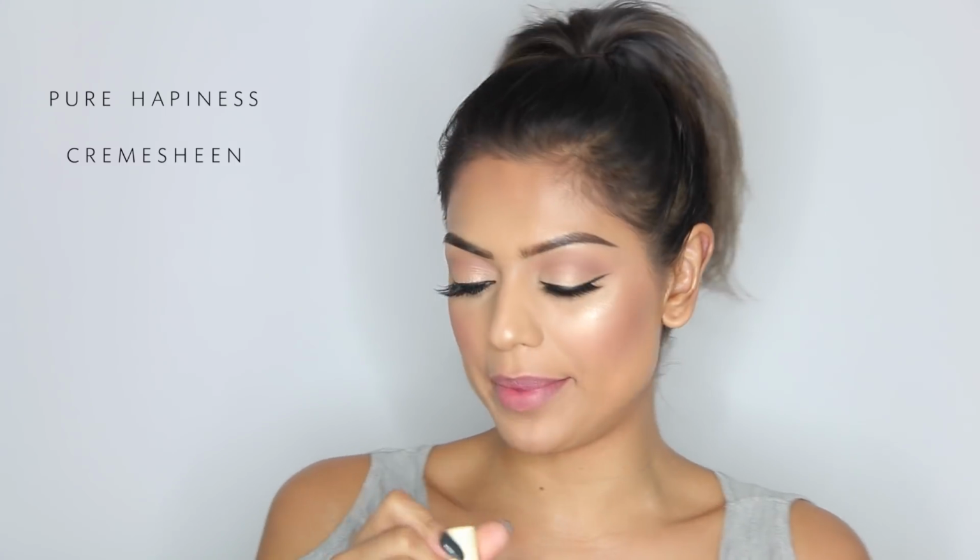Last but not least, we have Pure Happiness. Oh, hopefully this lipstick will make me happy. And it is a cream sheen. I would never take this lipstick if I saw it somewhere. No, this is not my shade. I don't like this. It doesn't look good on me. Not really Pure Happiness. It's more like, ooh, what do you have on your lips? So no, this is not really my shade, but doesn't matter. Maybe it's your shade. Who knows?